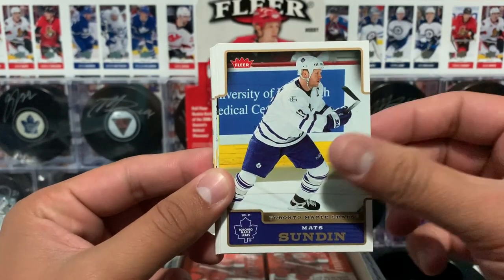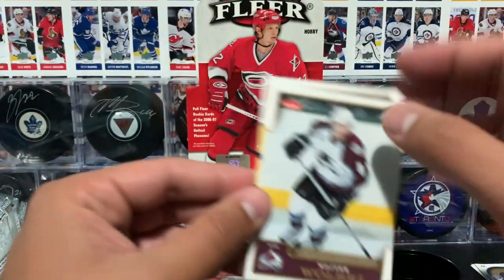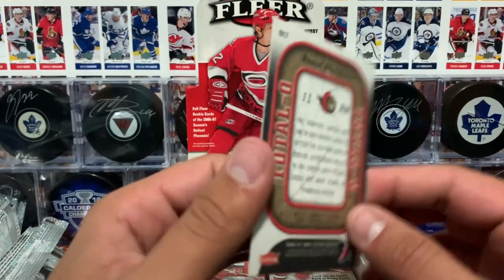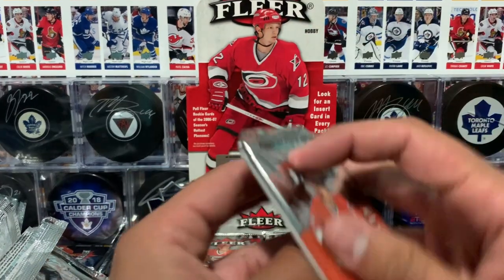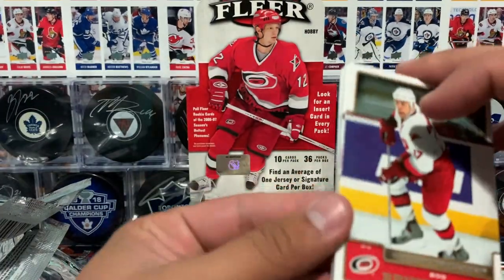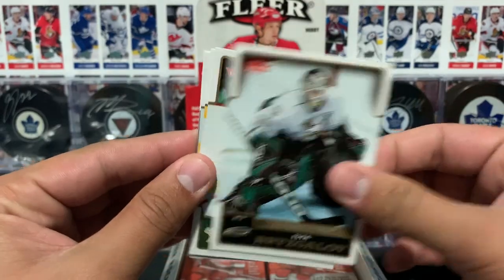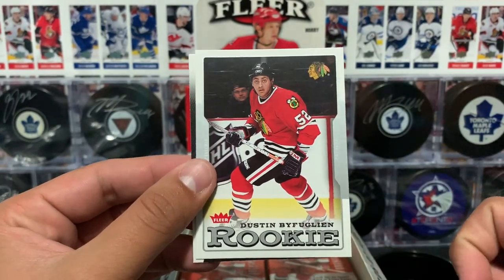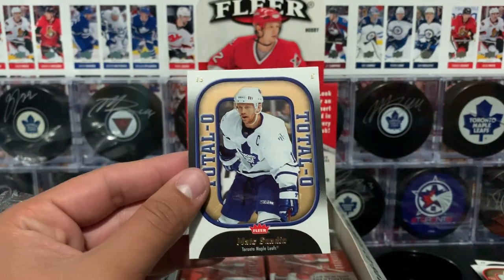Malone, Alfredson, Sundin, Sturm, Gaborik, Sillinger, Wolski, Horton, and a total of Alfie, Daniel Alfredson. Wow, of the Ottawa Senators. I think I like the insert in this one. Brindamore, Chichu, Hasek, Brizgalov, Zubov, Moro, Satan, Dustin Byfuglien, rookie card. No way. Wow. Look at Byfuglien there. Nice rookie card.